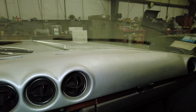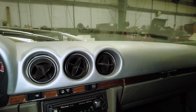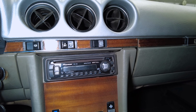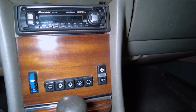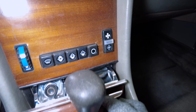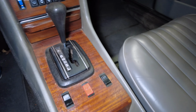Does have vintage classic Mercedes. I love these little vents because they always hit the exact spot you want, because somehow when you have more modern ones where they're limited on where the vents can move to, they never get the spot you're wanting. As we move down, you'll see that they have added a Pioneer stereo, because that obviously would not have been standard in 1982. We move down a little more. There's our very classic single zone climate control right there. Have a nice little hidey hole right here where we can see there is the ashtray and the cigarette lighter still available in there.